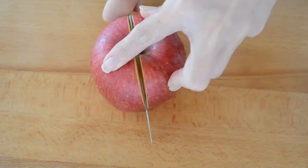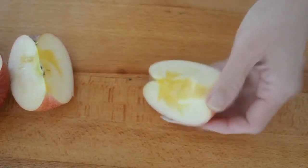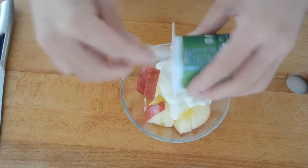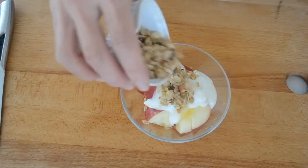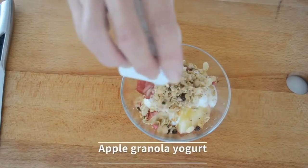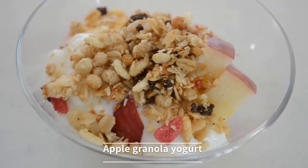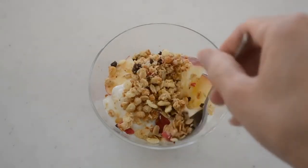And here is an easy and healthy snack for you. Chop the apples into bite size and pour on the yogurt of your choice. I choose one full of probiotics, and sprinkle with your favorite brand of granola. There you have your easy snack for the afternoon or breakfast. I like to have apple yogurt granola for my afternoon snack.